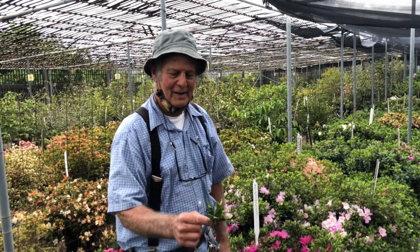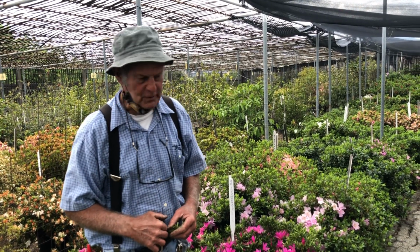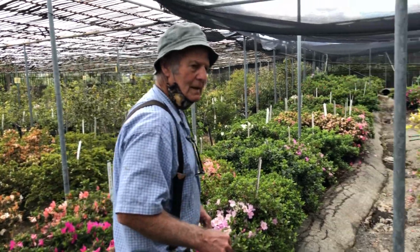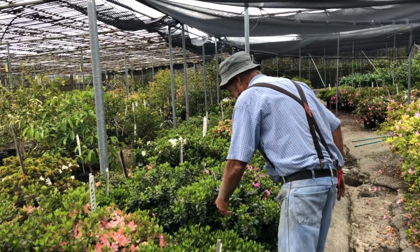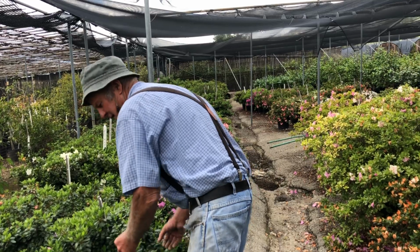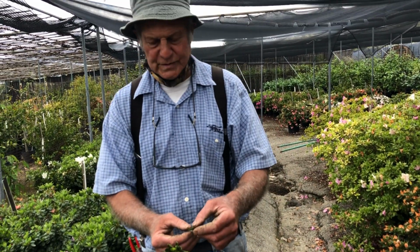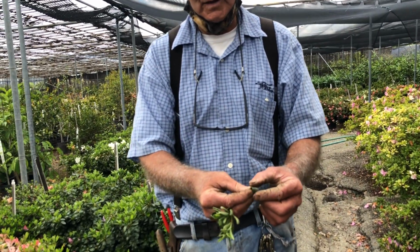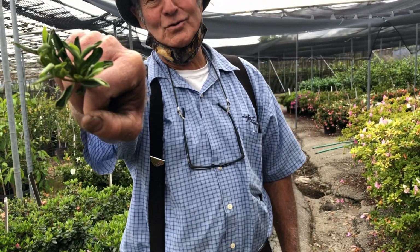Interesting. But anyway, the curl leaf thing is kind of interesting. We get a bug on our azaleas called leaf roller moth. What it does, I'll give you an example. It's from a moth, and the moth lays its egg on the azalea. The little worm chews the azalea, and then the worm will eventually make its cocoon by curling the leaf over like that. And we thought, boy, they're going to love this. All you got to do is crawl in.